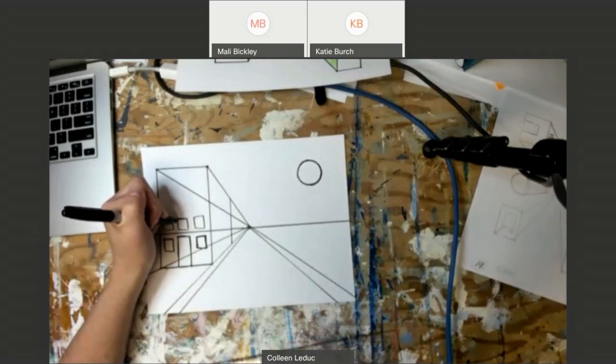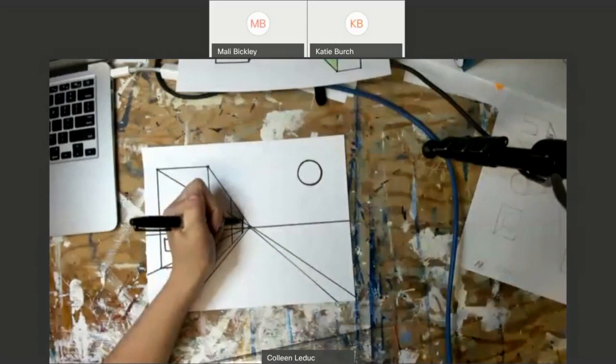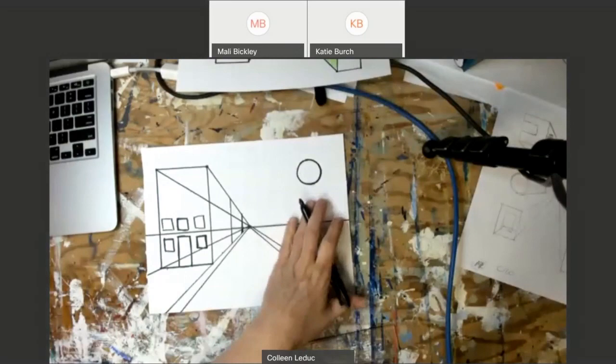If you want to add more buildings, you could make another building that's behind here like this. You can add more things later on if you'd like, or add another building on this side.